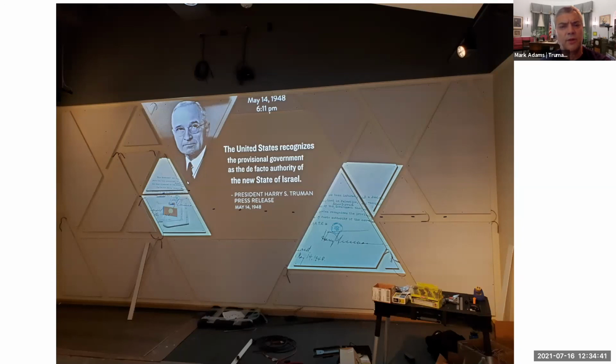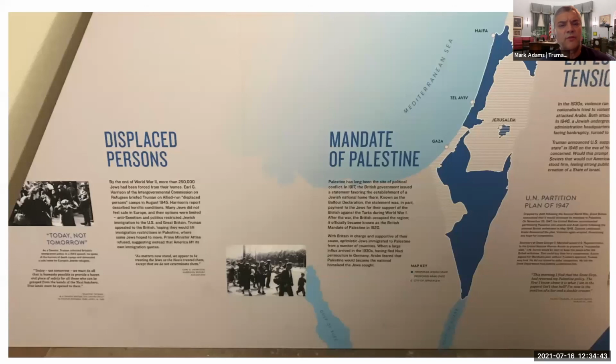In that same gallery, I'm not sure if I've got the pictures of the artifacts there, but we have a number of artifacts, some of which have not been seen before. There's a whole discussion about displaced persons, the mandate, the background, the timeline, and the conflicting opinions from his own cabinet. This is the one major decision that Truman makes that his own cabinet disagreed with, particularly George Marshall and one of the Secretary of State staff members, Loy Henderson, and others who were really against Truman's policy towards Israel, but he does it anyway. And some of the artifacts are in there too.